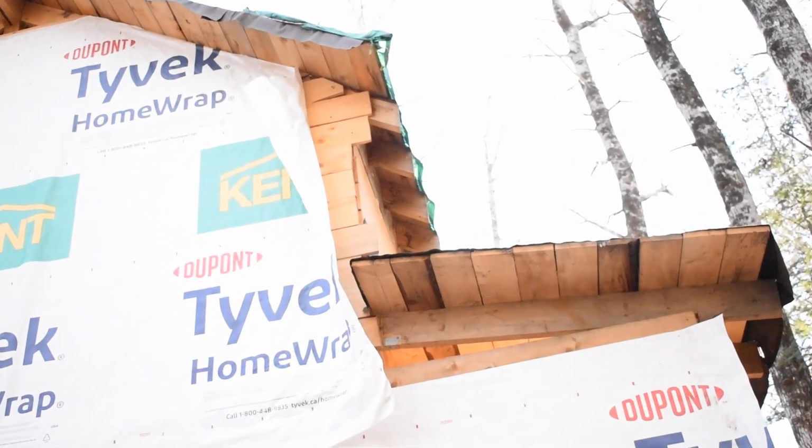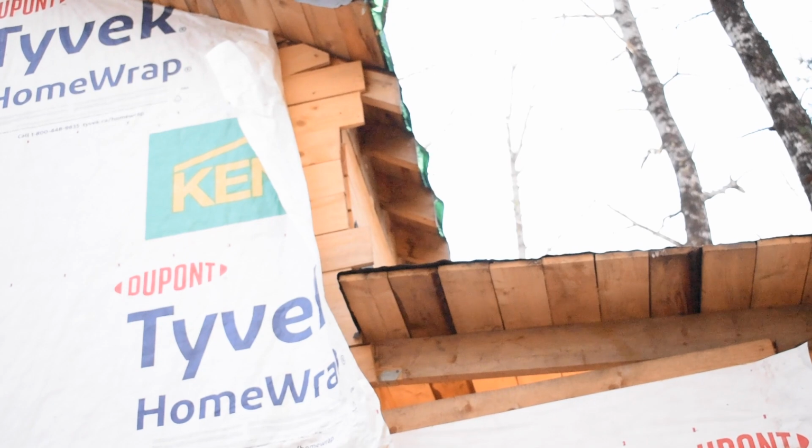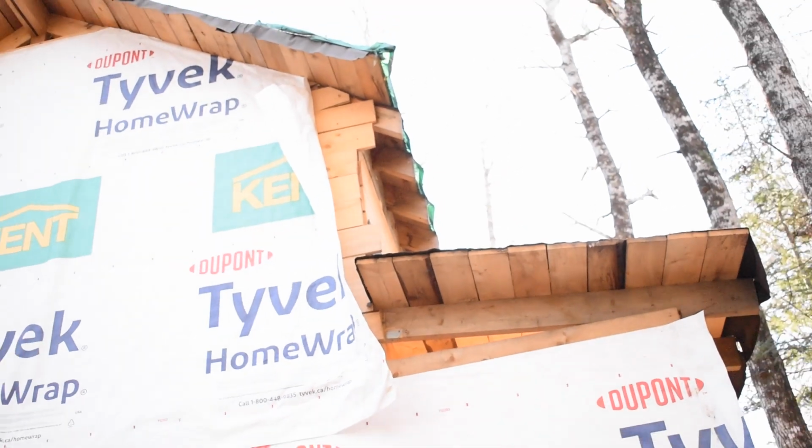There's a couple little pieces that have been poking out on the back side here that I gotta cut off so I can wrap my Tyvek around the other side. So there we have it, one or two boards that just need to get a little bit of trim there, and then we can wrap the Tyvek around the other side.